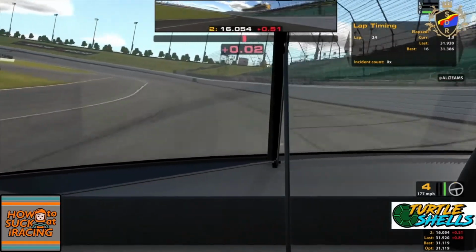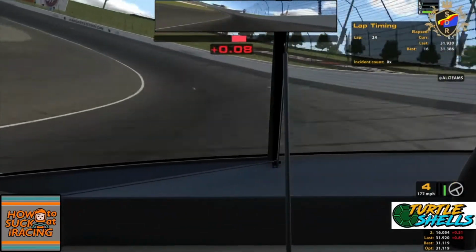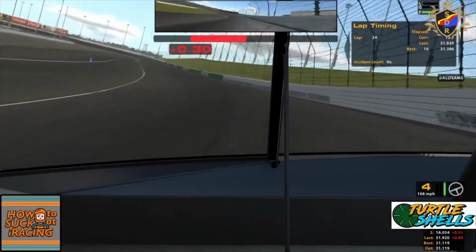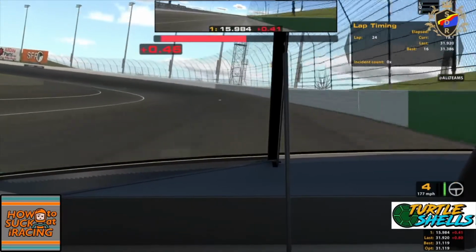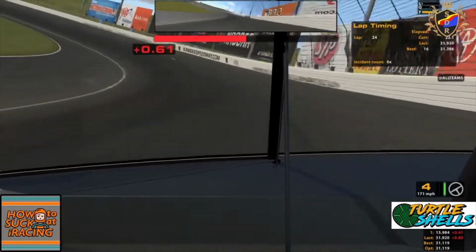And you could adjust accordingly. Like I said, I will post some resources. However, I will touch more on the resources when we do the Maconi setup. And this is starting to get tight off of 2. The Gen X stayed pretty neutral the whole run.